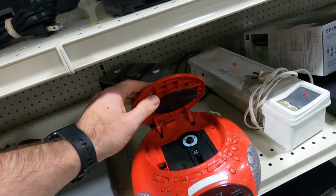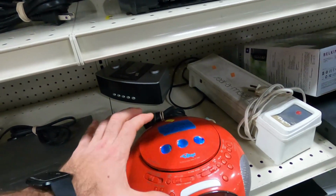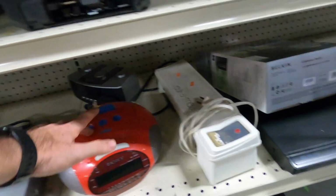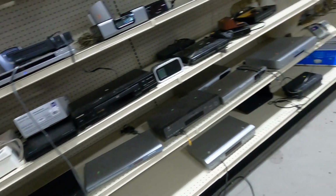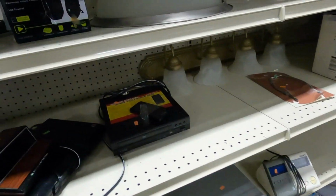All right, so moving on to another thrift store. We have a Sony player here, and I usually pick these up. But there's something going on with the top here. I couldn't get it to open or close correctly. Then I pushed away and it opens. They were asking, I think, like $6 or $7 for it. I did comp it out. They did go for about 25 bucks. But it wasn't really worth the risk of it not working, so I go ahead and leave that one behind.